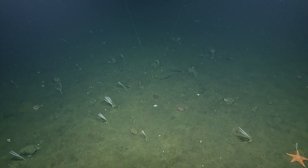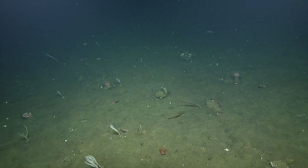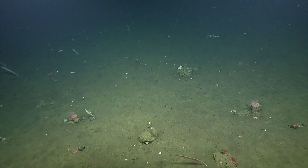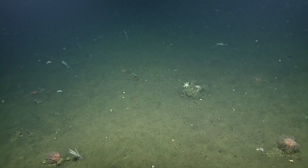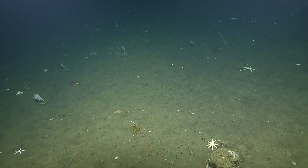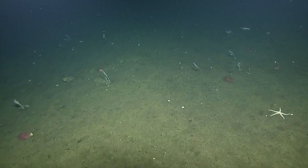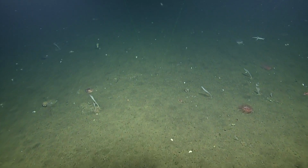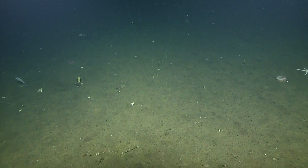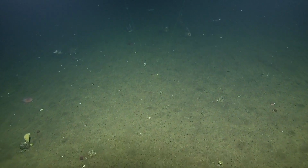I think these branching ones are all Asbestipluma. Anyone recenter on there, please? Yep. And they sampled one earlier, but I don't know if it was a branching one or a single stick. When we're done with this transect, Meredith, give us a shout if you want one of these branching Asbestipluma, and we'll look around and grab one for you if you do.